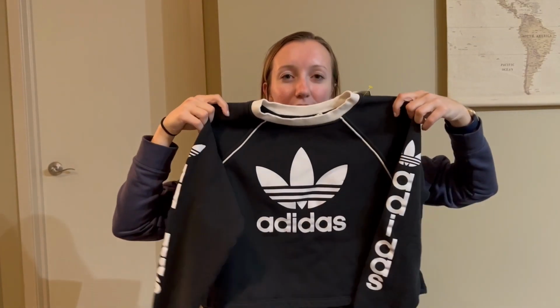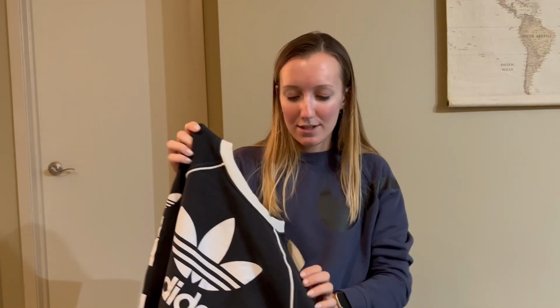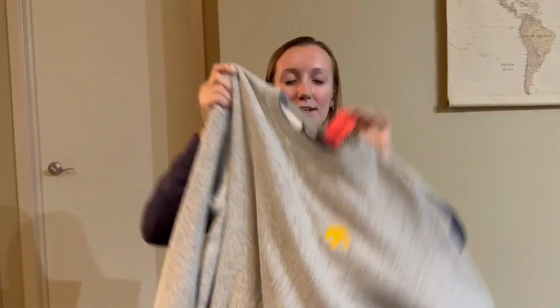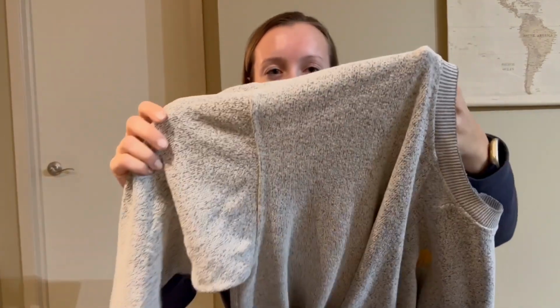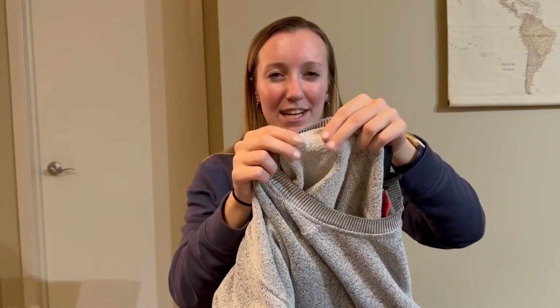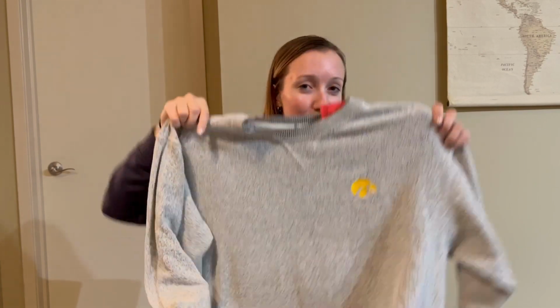Next, this little Adidas cropped hoodie, writing down the sleeves. I thought this was super cute. This is a medium. I paid $4. Then this Iowa Hawkeyes kind of like sweater material, the little like kind of terry lining. But this is an XL and this was only $4. So I was like, it's cute and it's cheap. It's coming home with me.